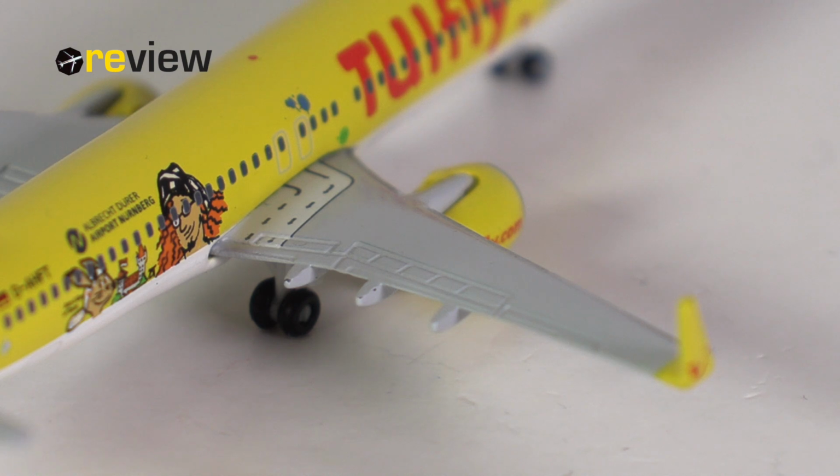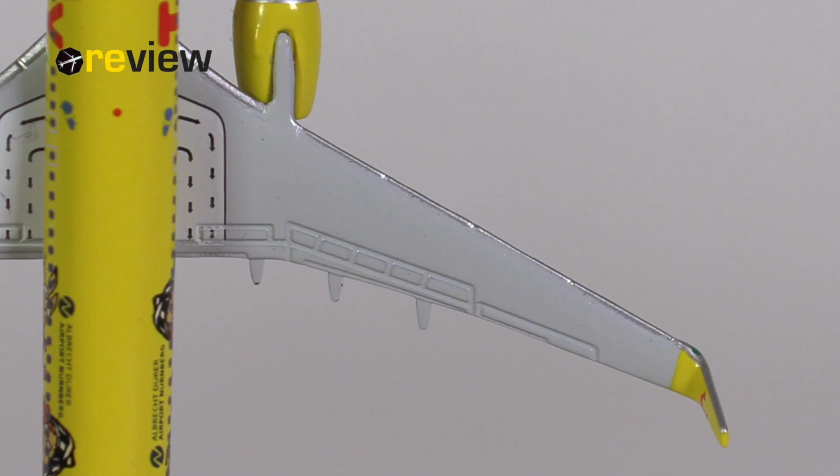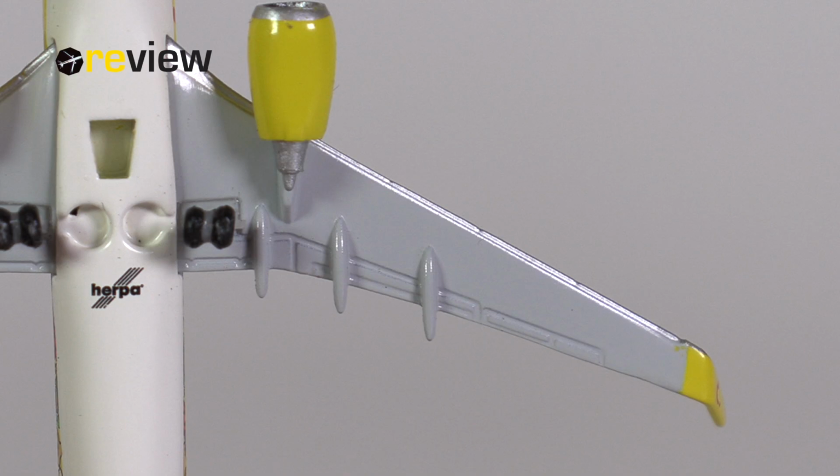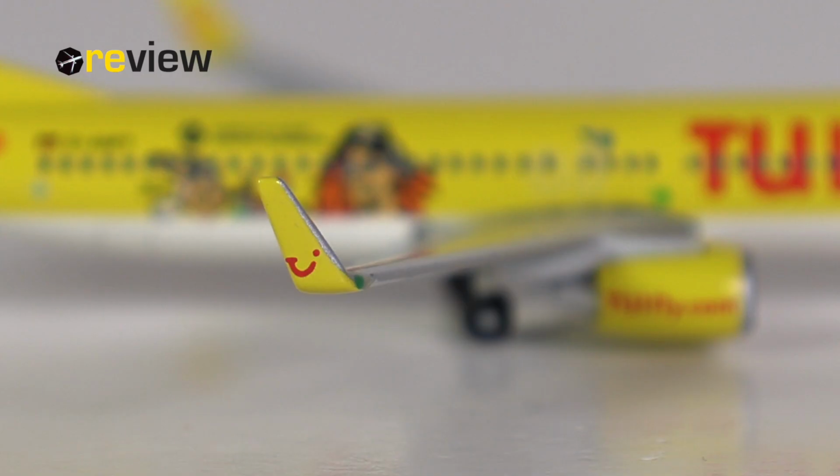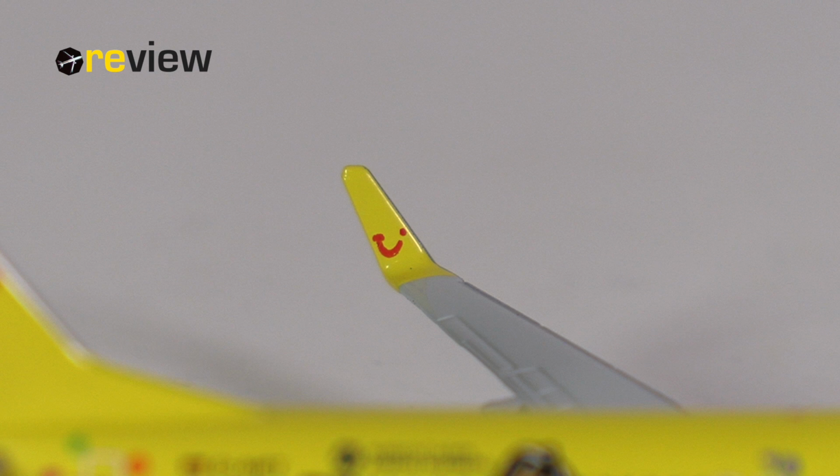And if we start off here with the top side, we can see the different flaps, slats and spoilers have been carved out very nicely. And we also have the markings for the emergency exit printed on. The underside of the wings I think also look fairly decent. And of course then we also have the winglets here on the 737-800, and I think also here Herpa has done a decent job with the print of the TUI branding on those.